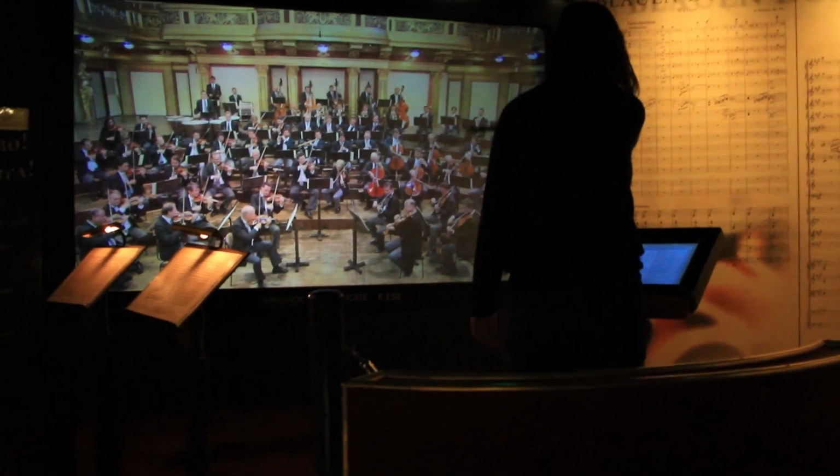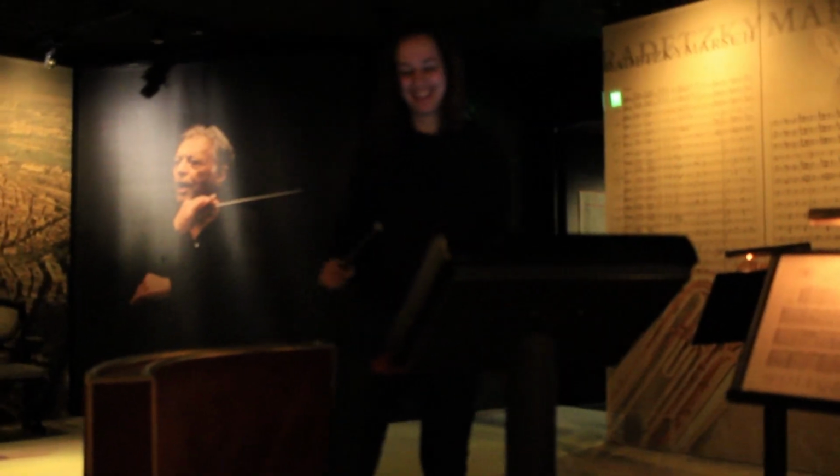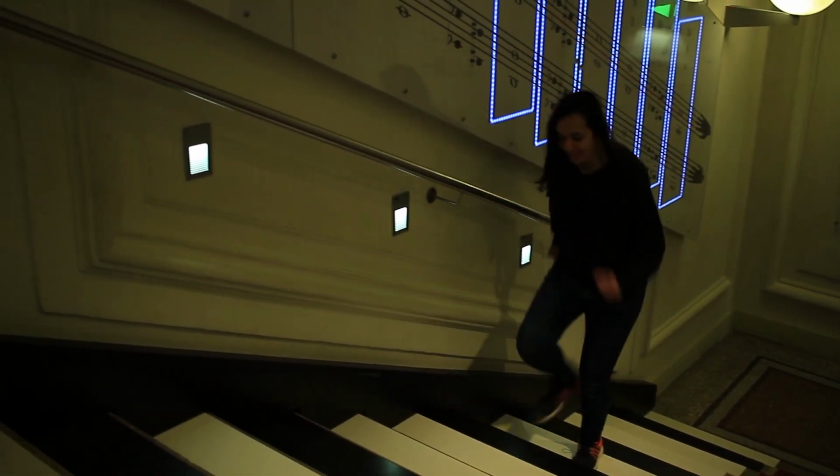I discovered that conducting an orchestra definitely isn't my forte. The museum was fairly accessible, but there were a few exhibits such as the piano staircase that Craig couldn't use.